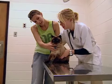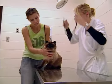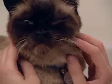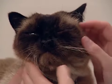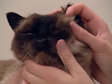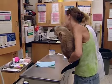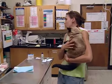Fourth-year student Tara Hootie is concerned about the swelling on Mr. Bink's face. Oh, you have a big swollen cheek, don't you? Yeah. It's quite firm. Yeah, it is. And you have a scratch. What I'm guessing is that it probably is an abscess, but you can't tell for sure. As a new vet student, Erica is keen to observe the techniques used to treat her cat.